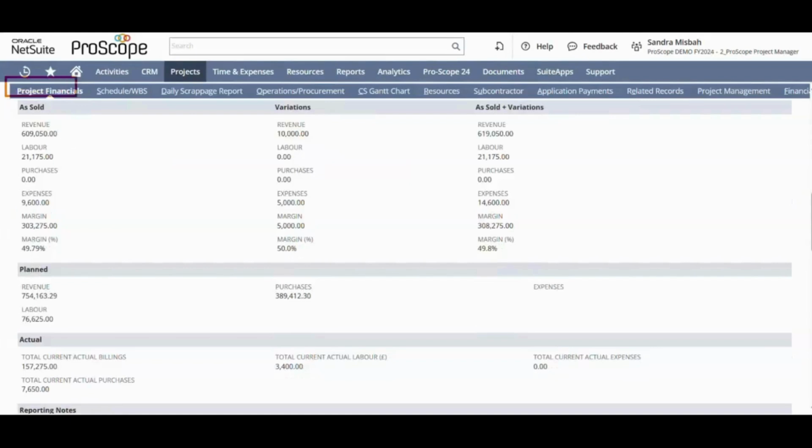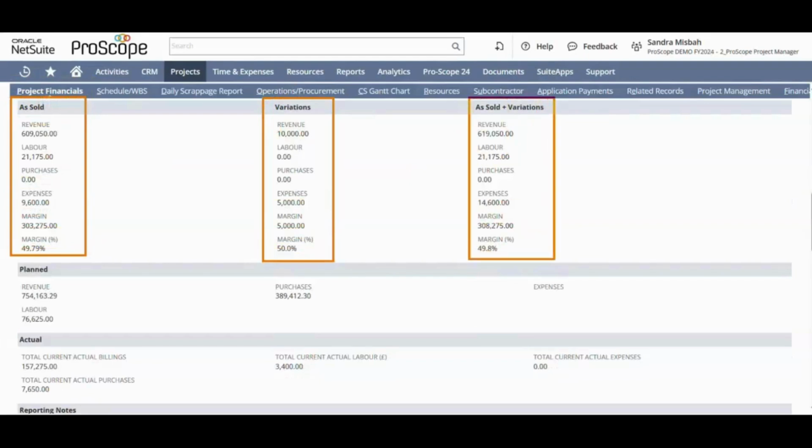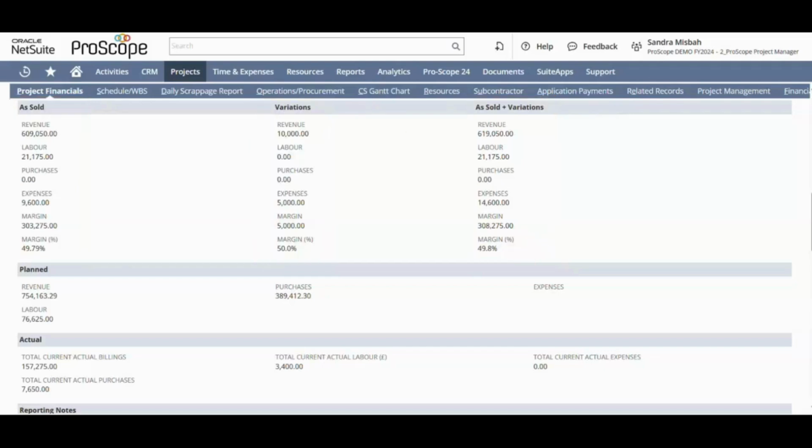So starting off with my project financials tab, this is really giving me a breakdown of what my as sold values are against my variation values as well as my as sold plus my variation. So it's really giving me that real life data of my as sold values and my variations values as well as my as sold plus variation, giving me that clarity and granular information of what my margin is for each one of them, as well as my revenue, labor, and purchases.